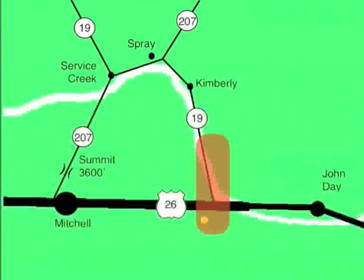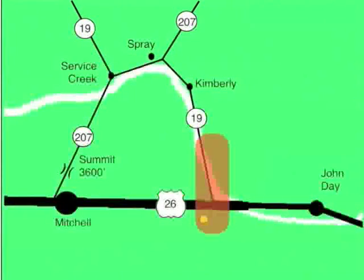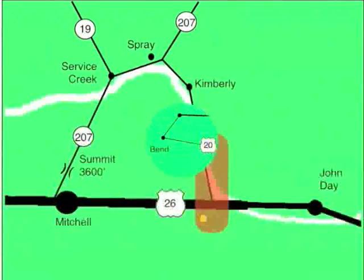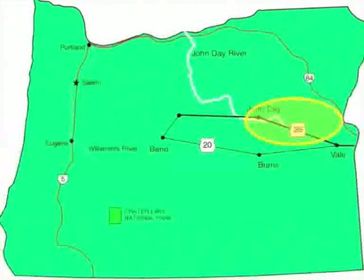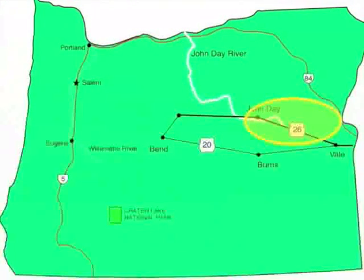This is a great drive. We're looking forward to taking it, but that's not what we're doing today. Today we are looking at the route from Vale over the Blue Mountains and to John Day, and we'll probably make it all the way to Dayville.